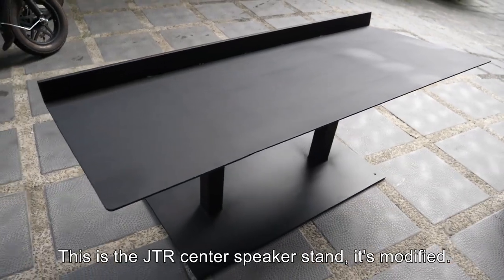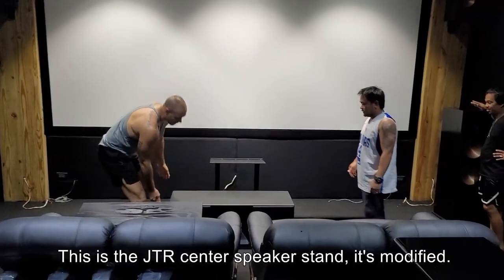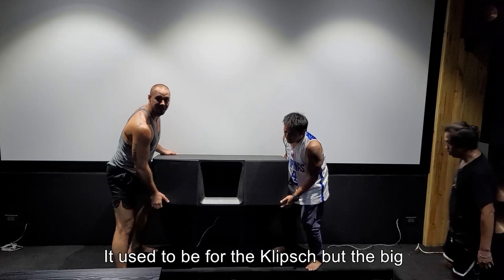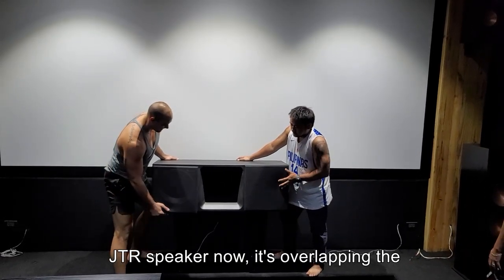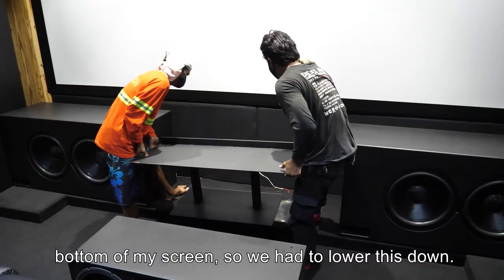This is the JTR center speaker stand. It's modified. It used to be for the clips, but the big JTR speaker now is overlapping the bottom of my screen, so we had to lower this down.